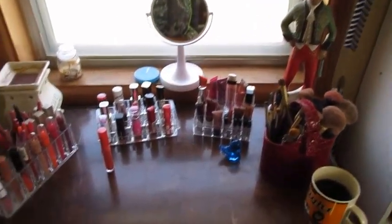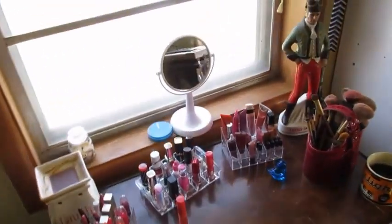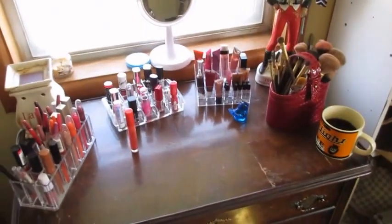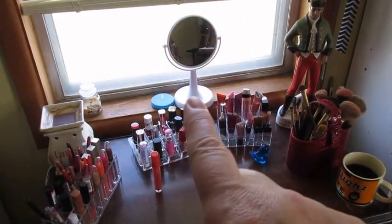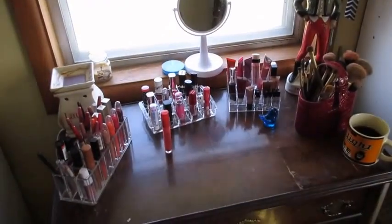Anywho, this is where I do my makeup. I don't know, let me shut this window. Maybe it'll help a little bit so y'all can see. Then again, maybe not. My mirror's in the way. Okay. This is where I do my makeup. And I do use that mirror right there. And then when I videotape, I usually set my camera up around in there on the stand. And then I sit here.